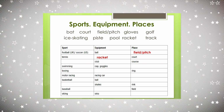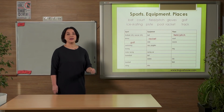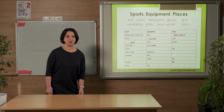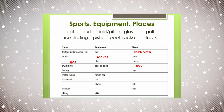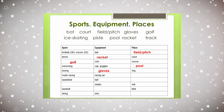Then, the sport is missing, but we've got a club and a course. Which sport is played with a club? Right, that is golf. Then, swimming. For swimming, we need a cap and goggles. But where do we go swimming? We go swimming in the pool. So, then comes boxing. Are you a fan of boxing? Personally, I'm not, but still, I'm very proud of Ukrainian boxers. So, what equipment do we need? We need gloves and a ring to go boxing.